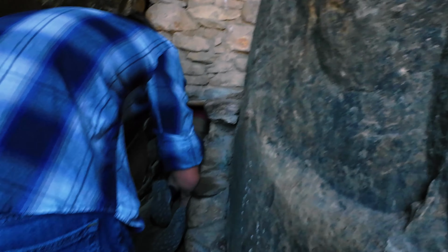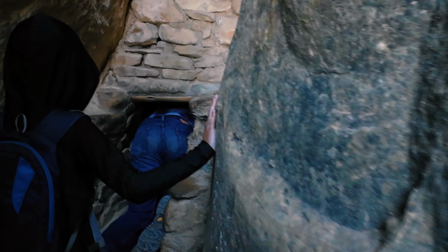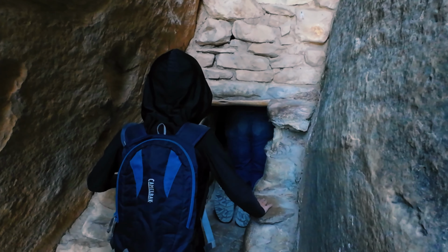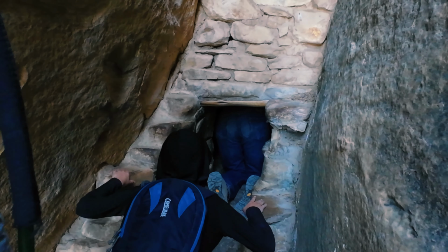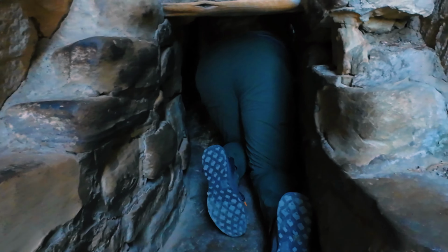Why do we have to do this? That can fit. You think I can fit? I hope I can fit. Oh, that was sweet. The one rock has the top over there. Oh my gosh. Look up when you come in here.